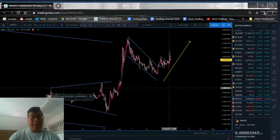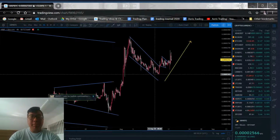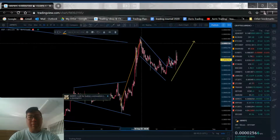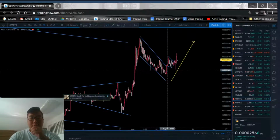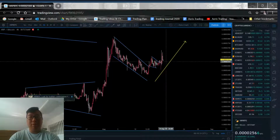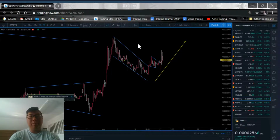Let's look at Ripple Bitcoin. Again, I was looking at Ripple Bitcoin as this was the bullish push up. We have this descending channel, and we finally get this push up to the outside, and then a small, lower time frame continuation correction. It's a little bit volatile right now, so be a little bit careful.